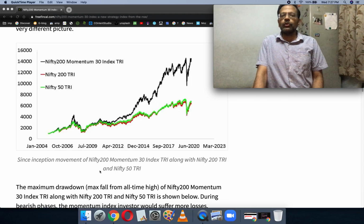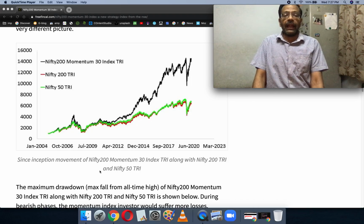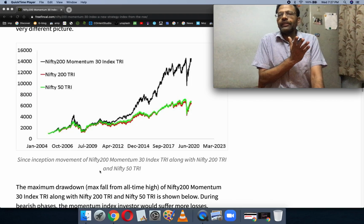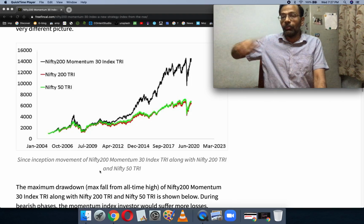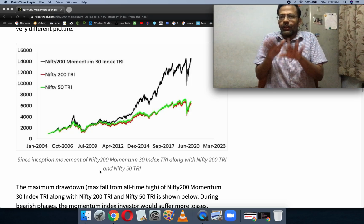of Nifty 200 Momentum 30, the total returns index. The red line and the green line, which are more or less superimposed over each other, is the Nifty 200 and Nifty 50. See, the Nifty 200 has got 200 stocks. Nifty 50 has got 50 stocks. But if you look at the return, if you look at the movement, index movement, you don't see any difference between them. They are basically on top of each other.